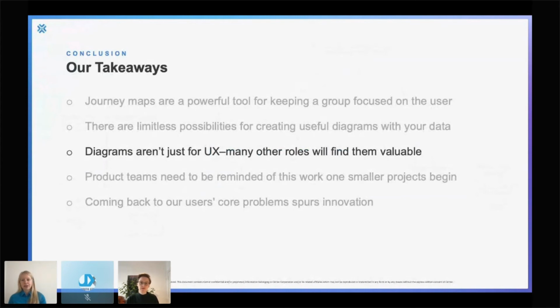Additionally, our architecture and engineering team members appreciated understanding the big picture of what we are building and why. Now, once we got rolling with detailed project work, we realized how easily and quickly teams can get lost in their own specific focus. So we used both formal and informal methods to come back to this data and the big picture for our user to help our teams keep that in mind.